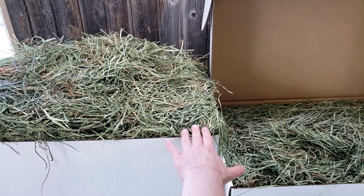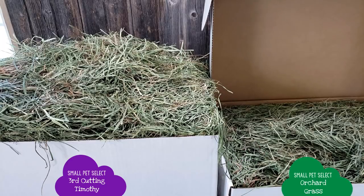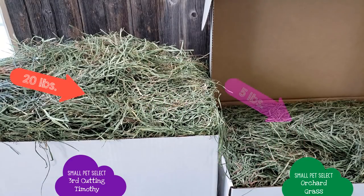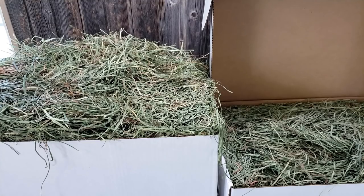So on the left, we have third cutting Timothy hay. And on the right, we have their orchard grass, both from Small Pet Select. This is 20 pounds over here, and this is 5 pounds. However, it's not exactly 5 pounds, and how do I know this? There definitely is not 5 pounds of hay in there, because I know that box weighs well over 0.8 ounces. But anyhow, it's pretty close, and the box is full.